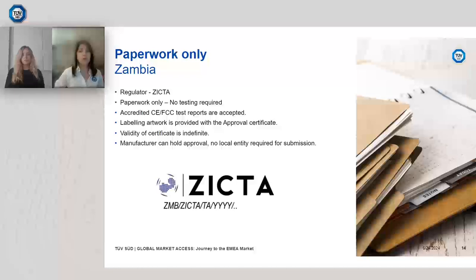Upon release of the approval, the regulator, ICTA, will provide you with the labeling artwork as shown on the screen here, which requires their logo and the certification number to be on your product before you import into the country. So make sure that you have your product appropriately labeled before you start importing and selling in the country.